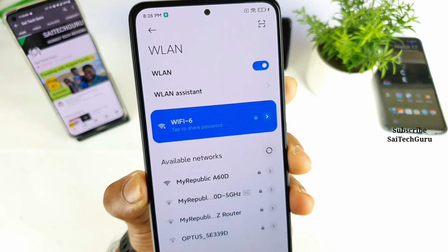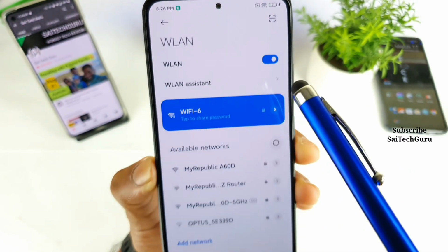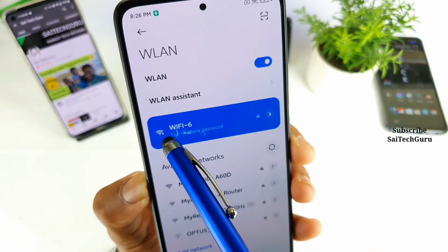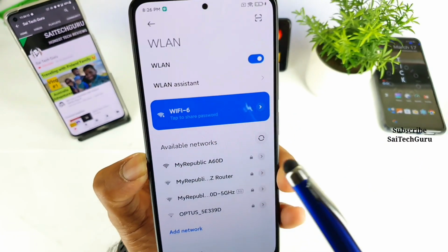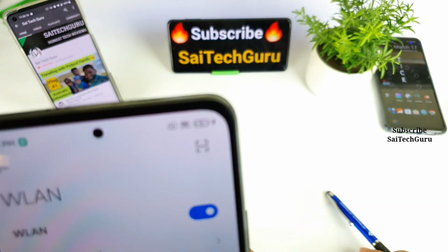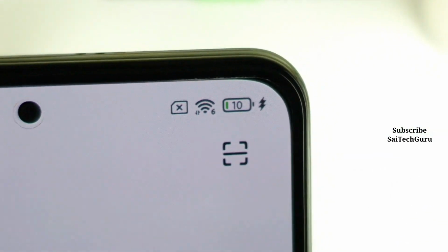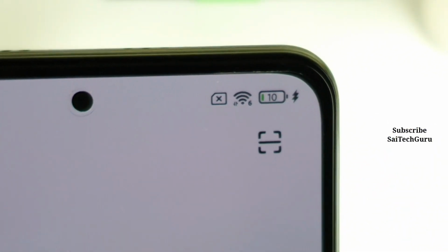So if you're seeing this kind of version as a Wi-Fi 6 option here, that means the phone is actually supported with the Wi-Fi 6. If the phone is not supported, the Wi-Fi 6 version will not be displayed. So that is a use of this one, friends, which is really useful. So right now I was able to connect to the Wi-Fi 6 and even on the top of the notification panel you can clearly see the icon. It's small, so it shows the Wi-Fi 6 connectivity as well, as you can see here clearly.